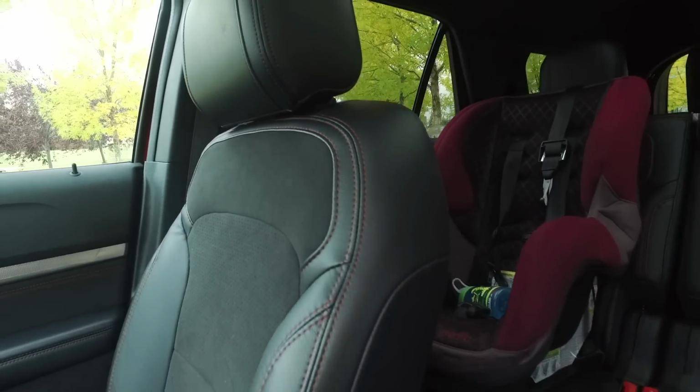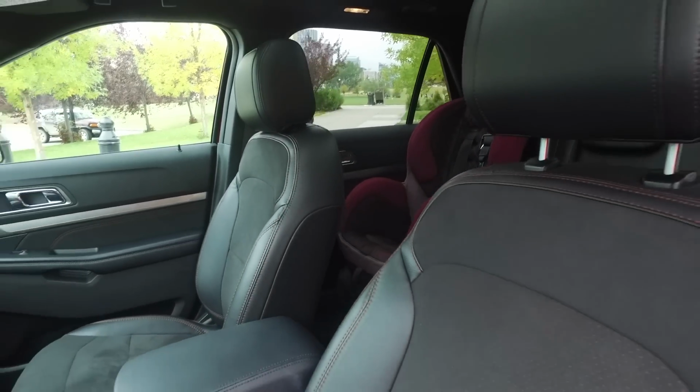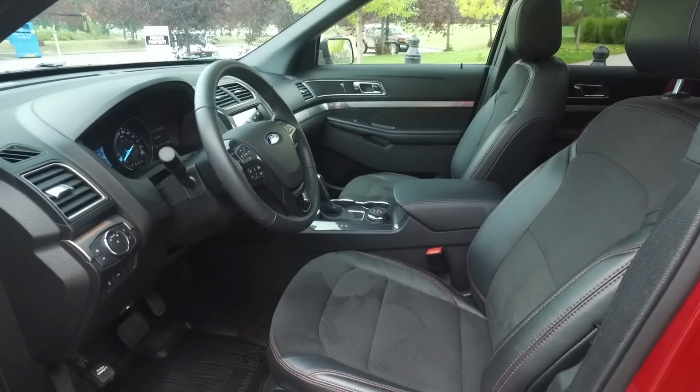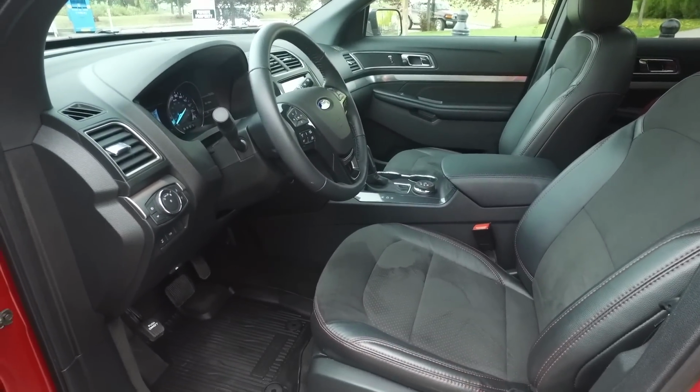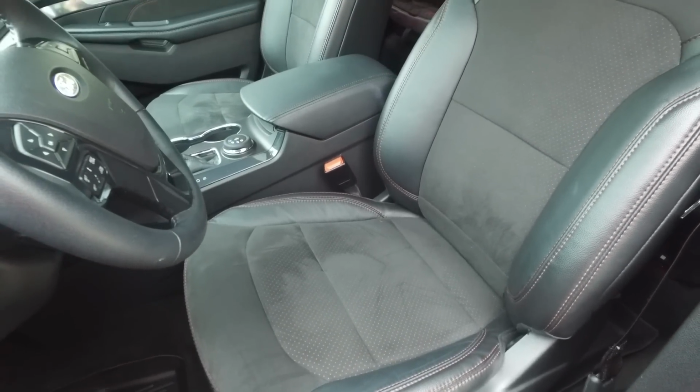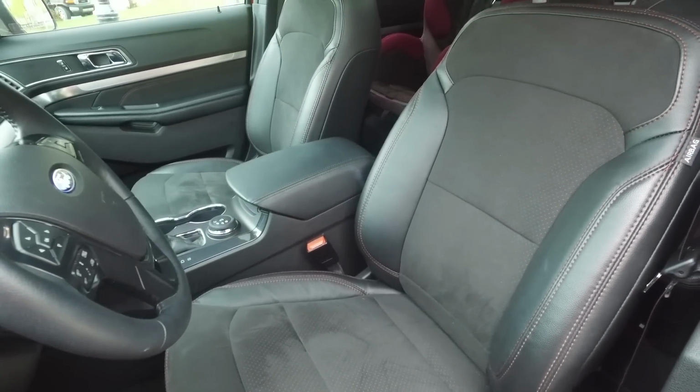While seats are very much a personal preference thing, here in the Explorer they are very soft and pretty unsupportive, even for short trips around town. My back is getting tired in these things, and this optional micro suede in our test is really tough to keep clean with a family. It's hard to wipe down after a spill.